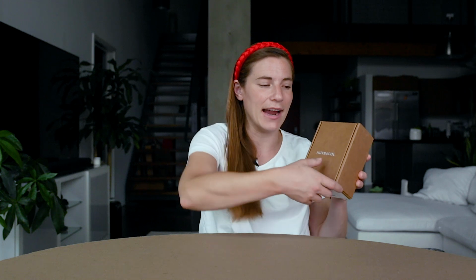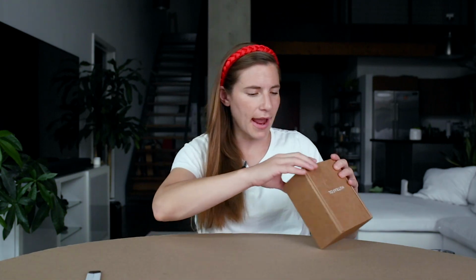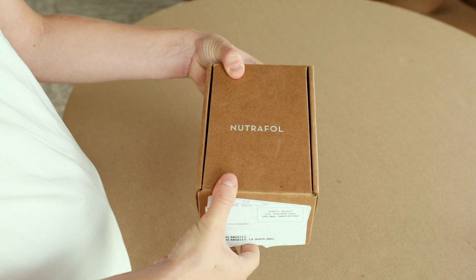The other thing I can tell that intrigues me is that the box opens on this side. Usually boxes open on the long side. It's just sort of a usually thing. A lot of box die lines and designs are done that way, but Nutrafol has taken a different approach. I think I'm ready to open this. Let me actually slice that label and let's see what we've got going inside.